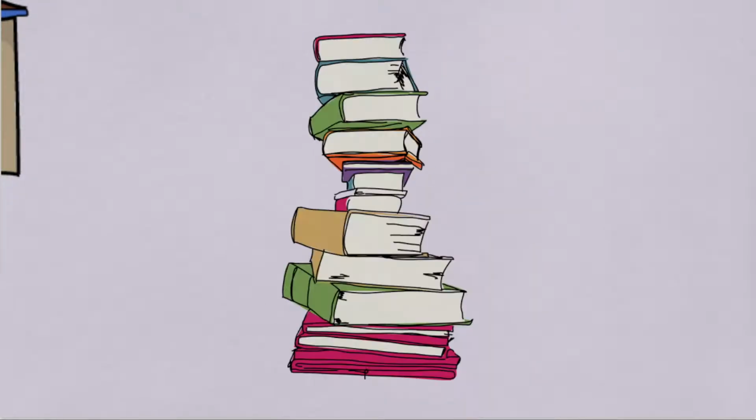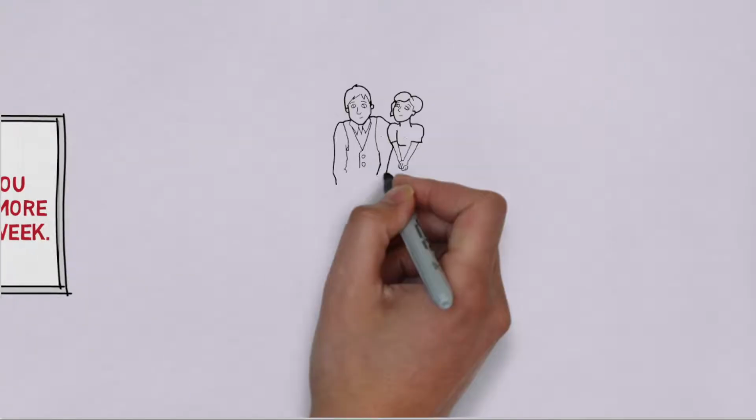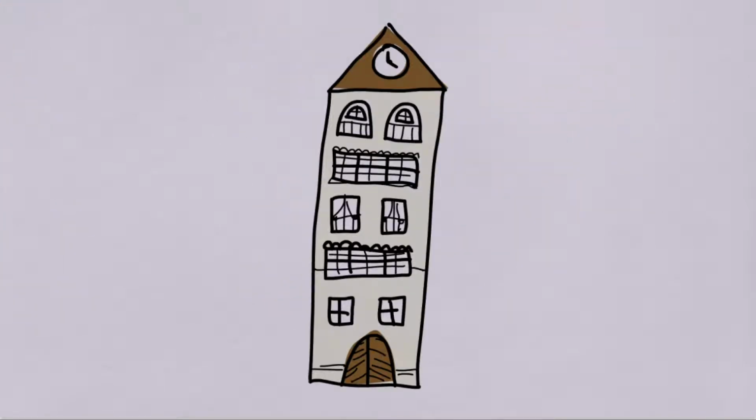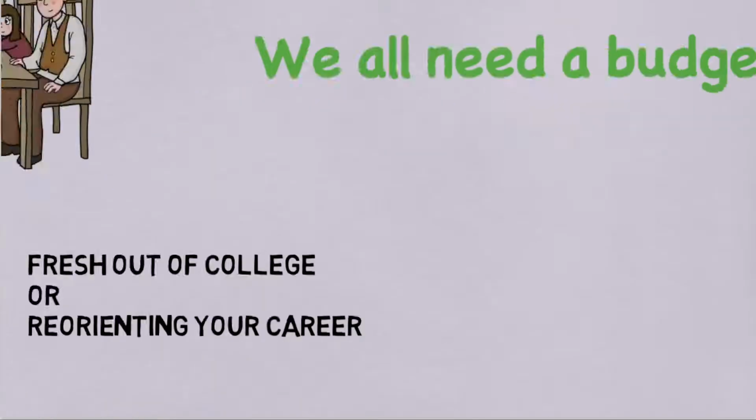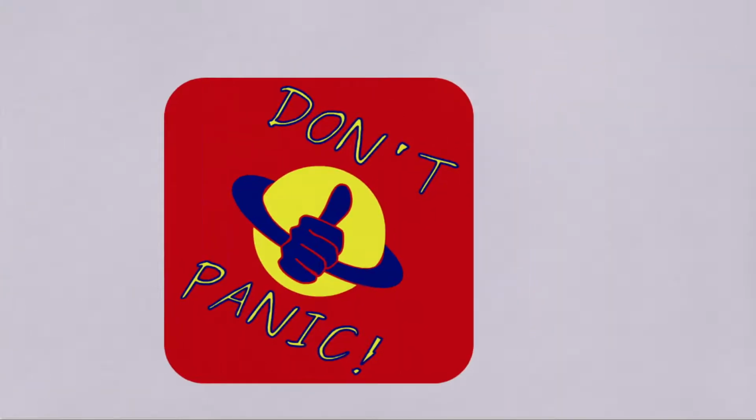Getting good grades means putting in a lot, and I mean a lot, of time and effort, which means that you can't really work more than 15 to 20 hours a week. Whether you're living with family or on your own, fresh out of college or reorienting your career, we all need a budget. Some of you probably never had to live on a budget, but please don't panic.